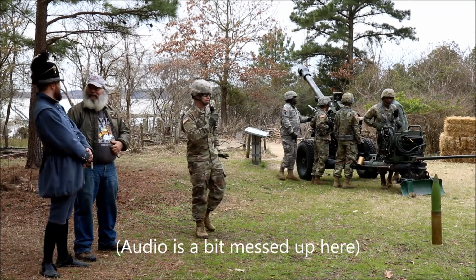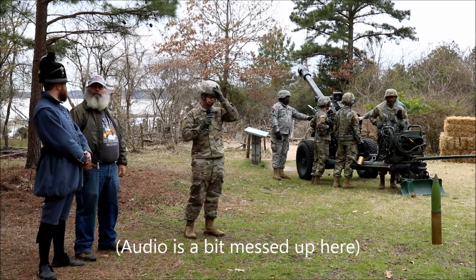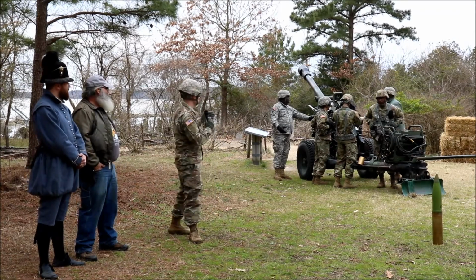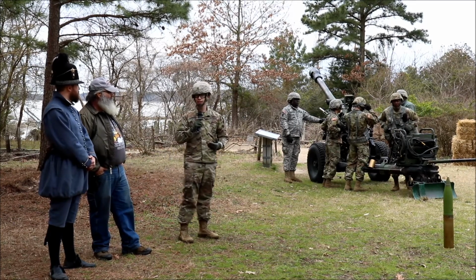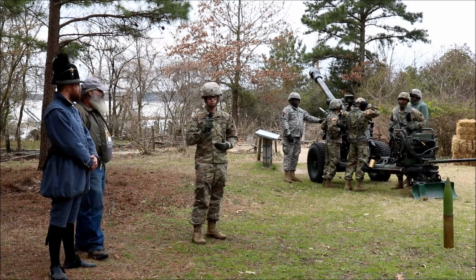Ours requires a bit more to operate. We need a crew of at least 5, but it's better operated with a crew of 7. Our rate of fire is pretty quick too. We can manage 8 rounds a minute for the first 3 minutes. After that the gun starts to heat up, so we have to slow down to 3 rounds a minute, and we can sustain that for 30 minutes.